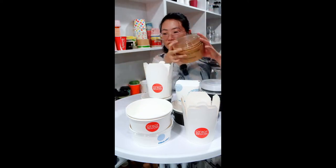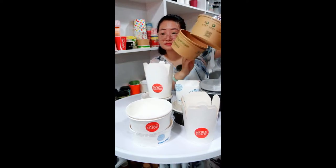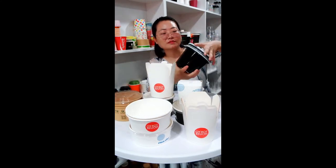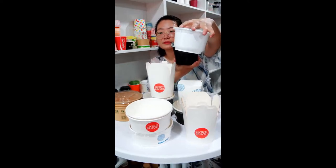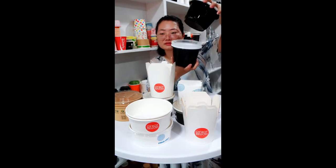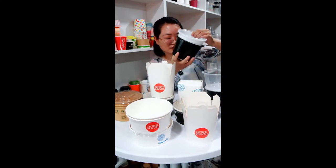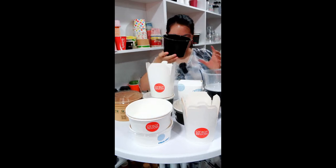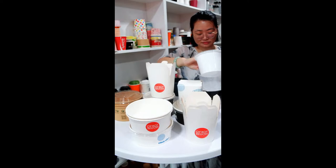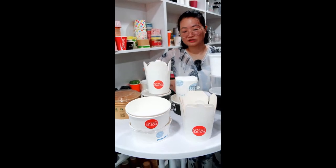For the takeaway box, we also have the cover counter, like this one. We also have another materials. This is the plastic takeaway box. This is the transparent counter. This is the black counter. We have all different counters for that. This is the free counter.